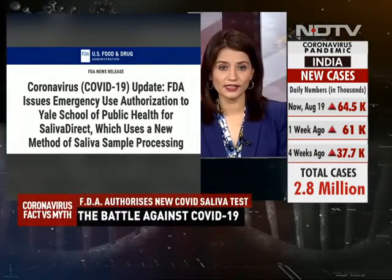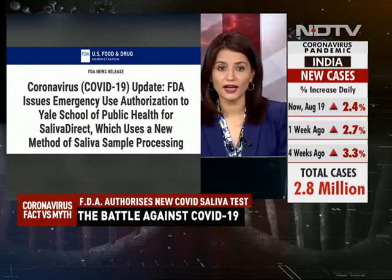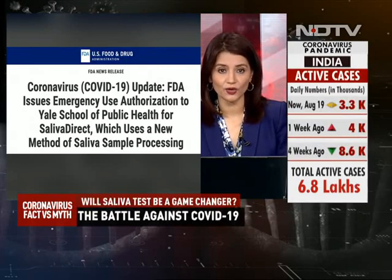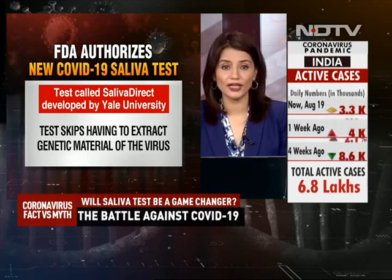Now, in some news from the United States, the Food and Drug Administration there has granted emergency use authorization for Yale University's coronavirus test, the SalivaDirect. This is a saliva test, and it's different for a number of reasons. The most obvious being it's less invasive. Saliva test doesn't require the use of swabs, and it was developed in a partnership between Yale University and the NBA. Experts are hoping that it will make testing more easily available.